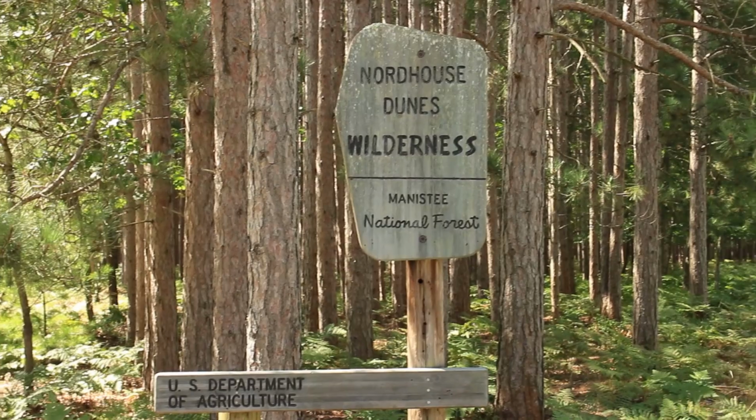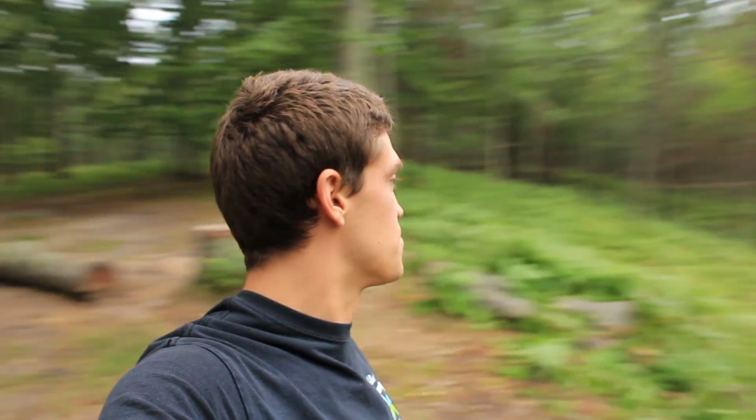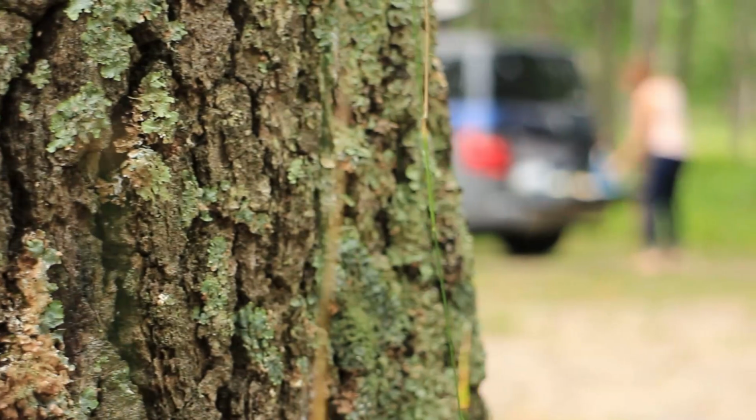So we just drove for about an hour and a half or so north of Grand Haven, and now we're in the Nordhouse Dunes Wilderness area. It's in the township of Grant here in Michigan. I believe it's part of the Manistee National Forest or something in that area, but it's a beautiful campsite here. There's not too many people around. A couple of folks have driven by to set up camp at other sites, but we got this whole campsite to ourselves here. We're surrounded by these beautiful trees, and we're making up some dinner right now.